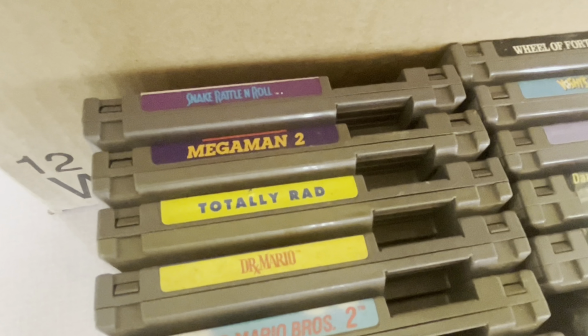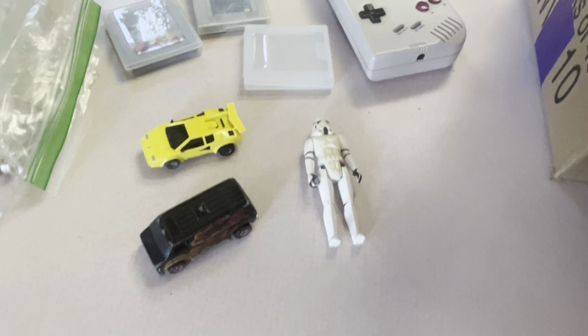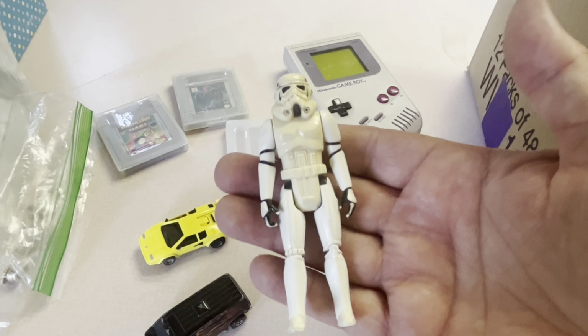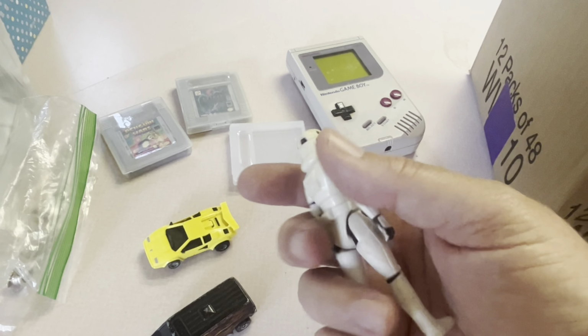And then the sale right after that, an original Game Boy. And the battery compartment on that is pretty nice. It's not corroded, and Tetris is inside. So then a couple other sales I stopped at, I found an original Stormtrooper from 1977. I asked if they had any other old toys, and they said this is the only thing they had.